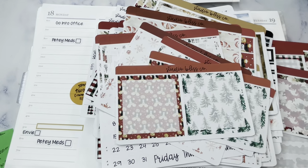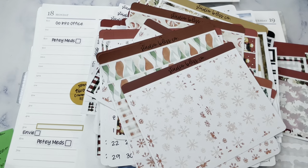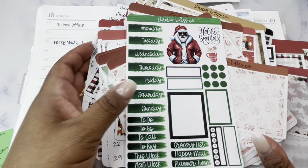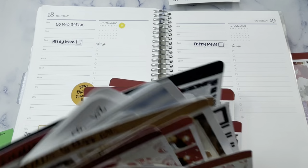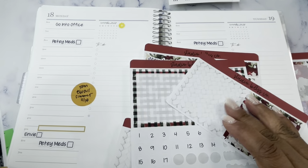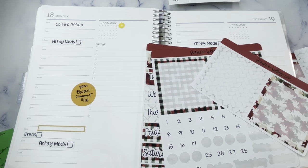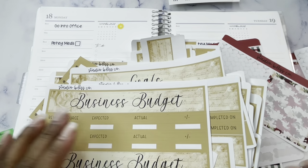So yeah, there's lots of A5. Actually, I think this is Candy Cane Lane. This might be Peppermint Mocha. Santa Bay is back. A lot of previous holiday collections are available.